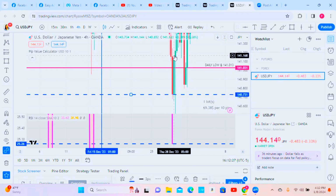So the bear candle means that the market fell. It started at 141.57 and closed at 140.728. So we're putting it at the close, at the bottom of the candle, the actual base of the candle. We're not touching the wick. This part here is the wick of the candle. We're just putting our line at the base.